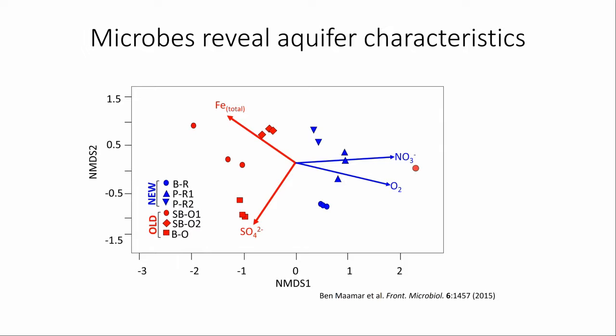They were closer to the surface, had more recharge and more active oxygen cycling in the environment, compared to the red samples, sorry, lost pointer. The red samples come from older aquifers, deeper at depth, with less recharge, less oxygen. So when they plotted these communities on an NMDS plot, you see somewhat of a separation between the microbe communities from newer aquifers closer to the surface and those from older aquifers.